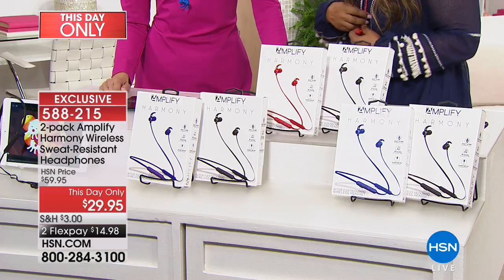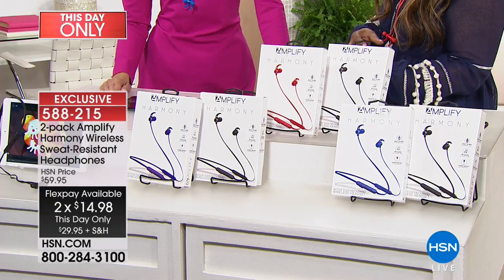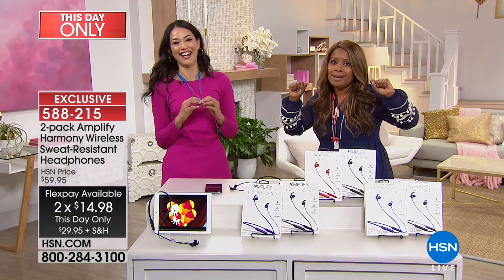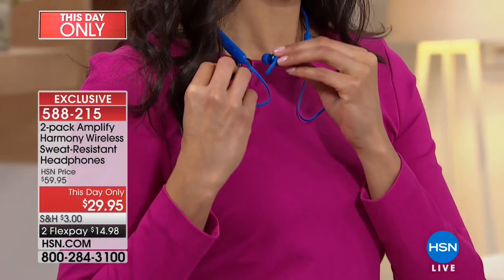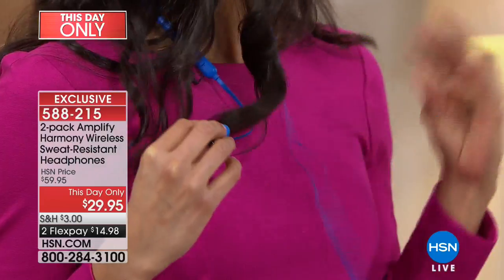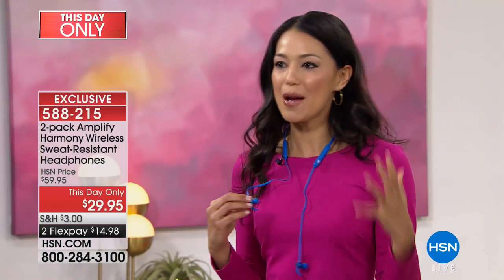When I instantly see these, they're great for me because I do have a lot of music downloaded to my phone. And I like to listen to my music, and when I'm traveling on a plane, I don't want to hear the baby crying. Sometimes I'm really tired. I don't even want to talk to anybody. So I like that I can pop these in. It keeps your entertainment discreet, but it's also discreet around your neck. Yes. And you're not bothering other people.